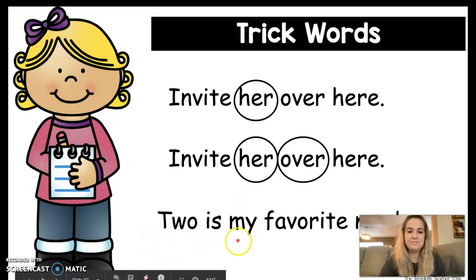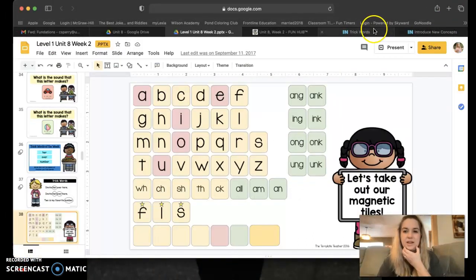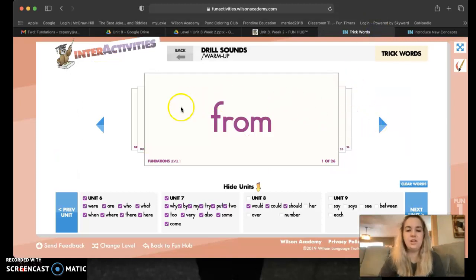My last sentence. 2 is my favorite number. Okay, tell me what I circled. Number. Very good. We're going to go and review some of our other sight words. So you're going to look at this word on the card and we're going to read them together. We're going to go kind of fast on these.